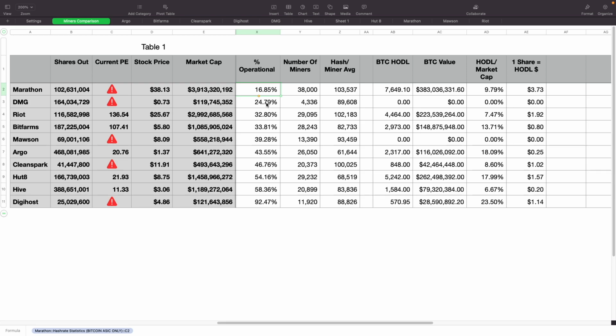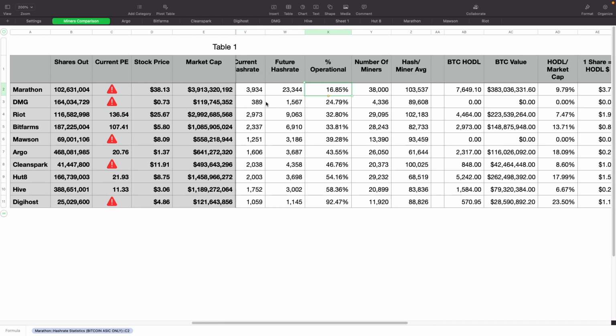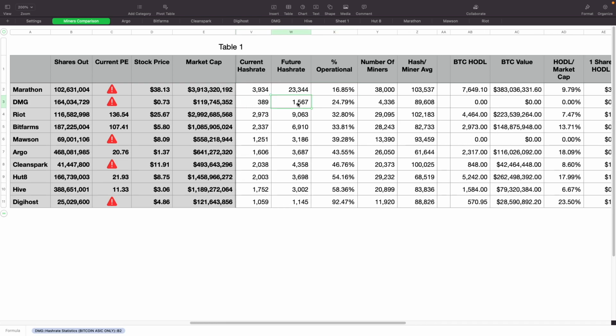Then you would have DMG, but you also have future hash rate of 1.5 exahash compared to 23.3 exahash. So they're obviously the leaders here. And then Riot would be the next one down, which would be at 9 exahash. And on average miner hash rate, let's see. So right now, I think with their latest purchase, yeah, they're going to be the most efficient here.